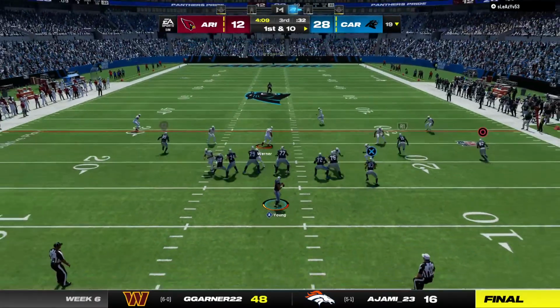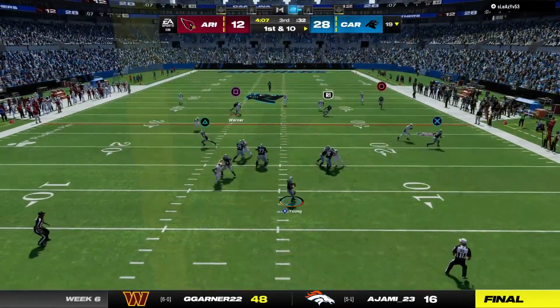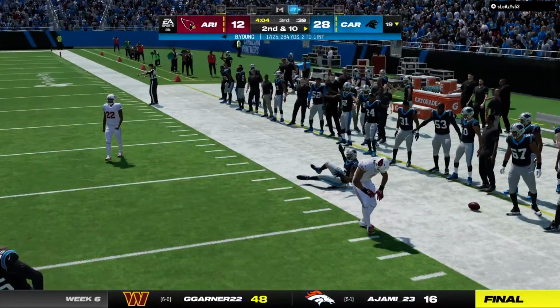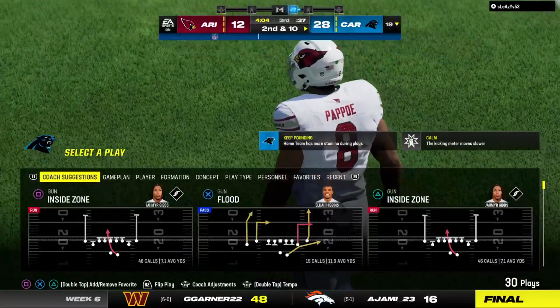No points last time out. They were forced to punt, if you remember, but no time to dwell on that. They've still got the lead here and a chance to add to that here. 1st and 10 as this new drive starts.